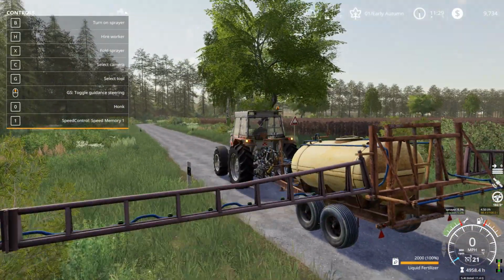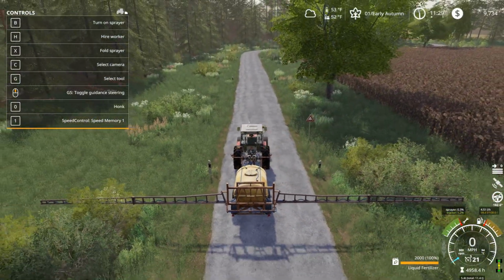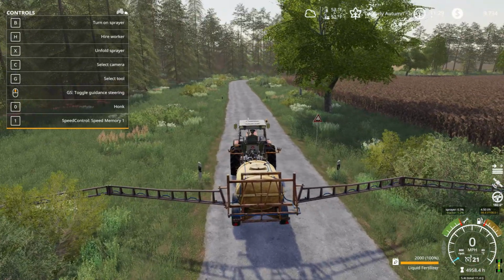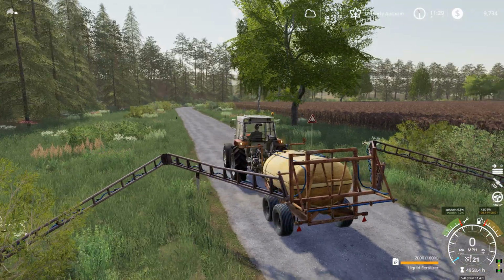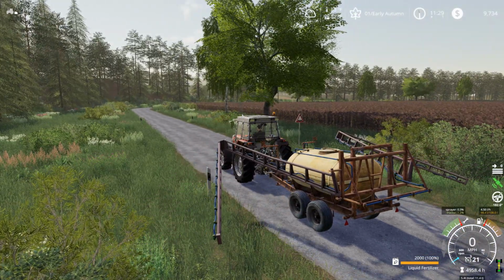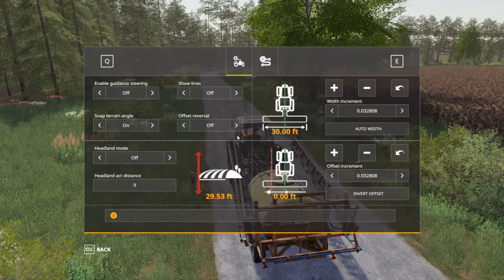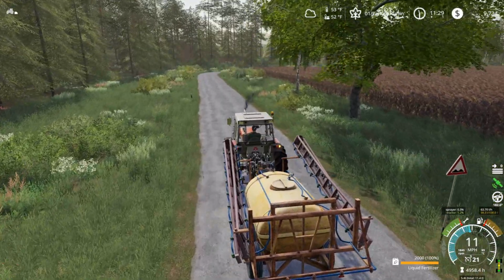I don't know if this thing goes. It does not move up or down. But man, this thing's big. Look at that. That's way bigger than what we're used to. Way, way bigger. Did I turn on GPS on this tractor? I must have. Don't worry about it. We'll role play that later.